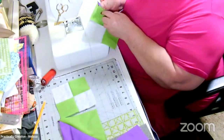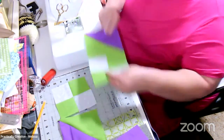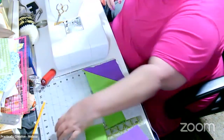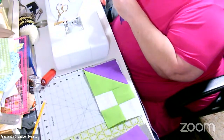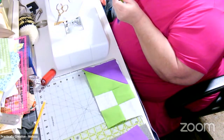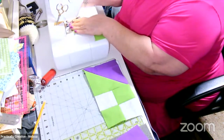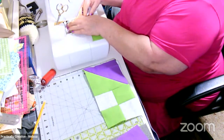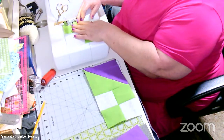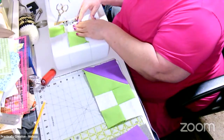And I pressed mine open towards the triangle because there's fewer seams to have to fight with there. Then I'm going to bring this one and sew it together. I mean, this looks so much harder than it is. It's really making that one giant HST and a couple of 4 patches and sewing them together.